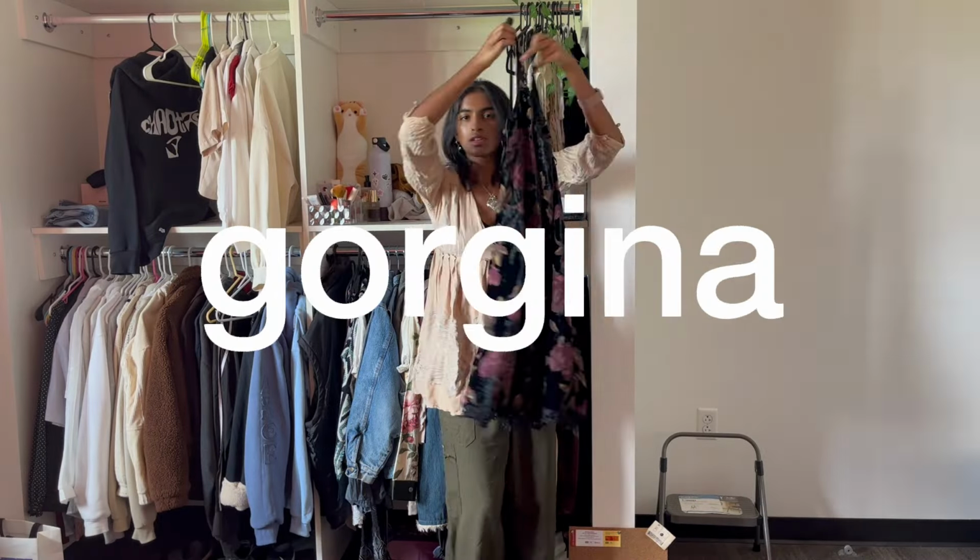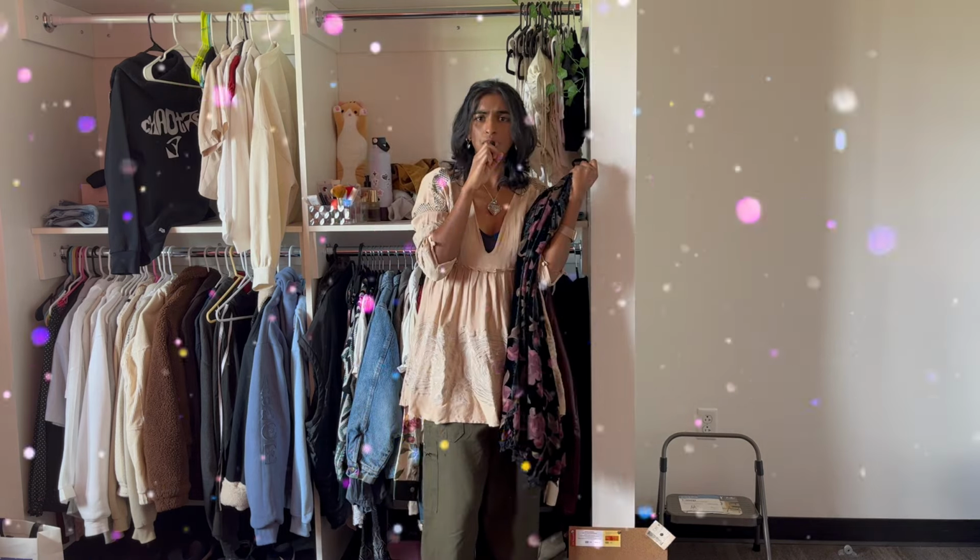I thrifted this absolutely gorgina dress. Like, isn't it so cute? I did a poll on my Instagram story because I only had room for like one more item, and this was the dress that won because truly it deserved to win. Let's try her on. Okay, looking cute. It kind of fits me a little bit wide, but honestly, I'm kind of a fan of the shapeless look. Maybe it's just me.